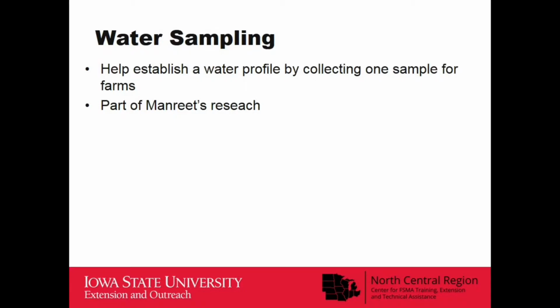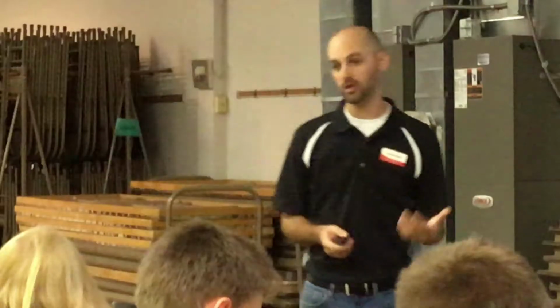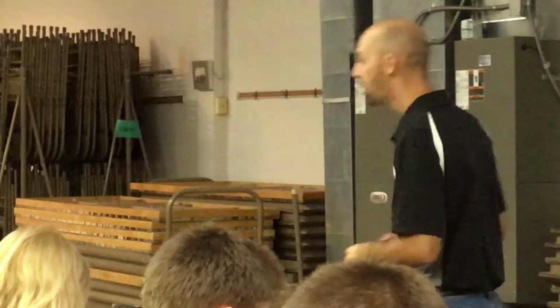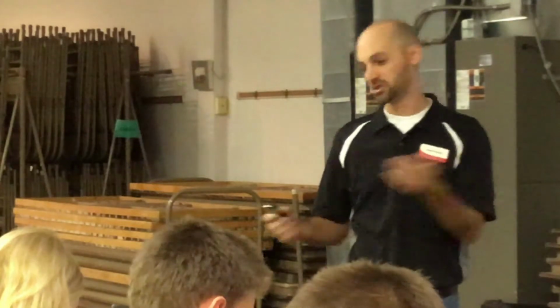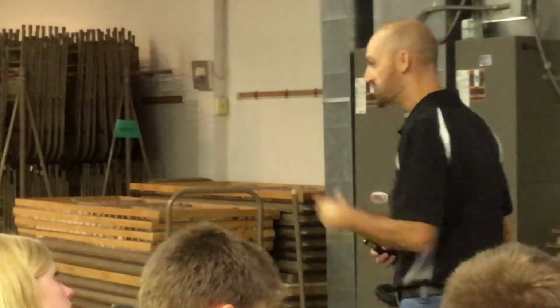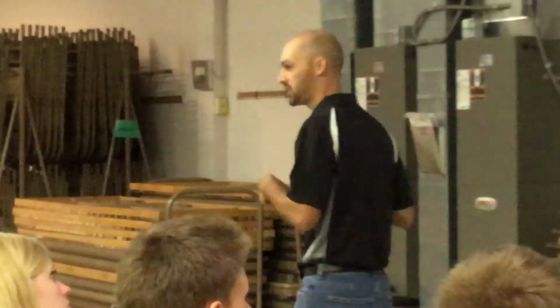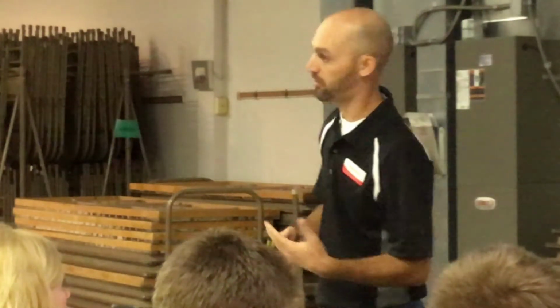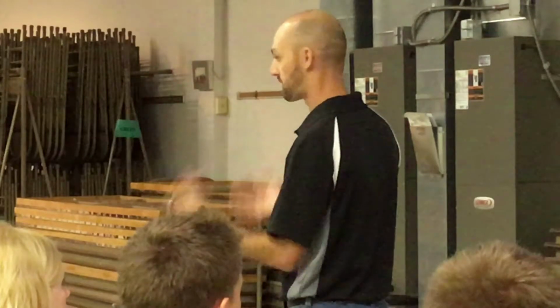Water sampling. So, a lot of grumbling. The rule is that you've got to use the 1603 method for water collection and testing for E. coli determination. Well, there's only a couple labs in the state that do that 1603 method. You've got to collect a sample and get it into the lab in 6 hours. Well, that's not really reasonable in a lot of locations in the state. So Manreet, Angela's grad student, is doing some research to collect those samples to see if we can stretch that window to 24 hours. He really needs help getting on farm, collecting those water samples within a region, coming back and getting them tested.